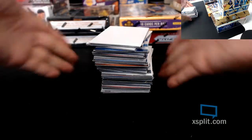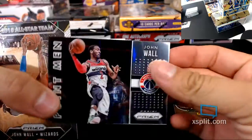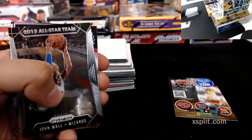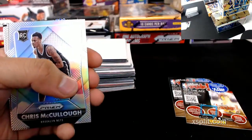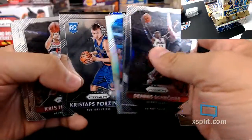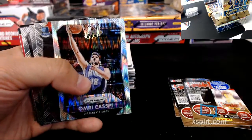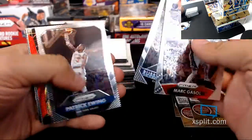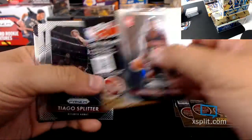All right, guys, here we go. First box. Good luck. Here we go. Got a Pointman insert, John Wall for the Wizards. Starting off with a purple Prism for the Miami Heat, Gerald Green, 62 of 99. Silver Prism, Chris McCullough. Silver Prism, Patrick Patterson. Base, Kristaps Porzingis for the Knicks. Flash Prism, Omri Casspi, Sacramento Kings. Red Wave Prism, Chris Paul for the Clippers, 194/350. And a Fireworks, Goran Dragic. That'll end out our first stack.